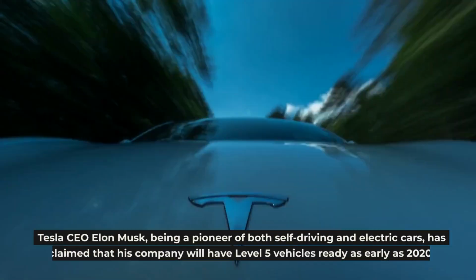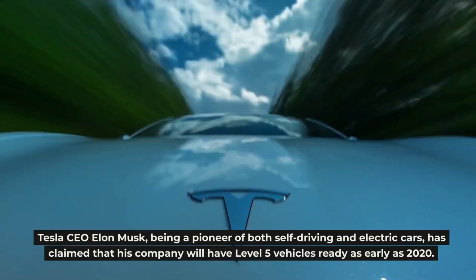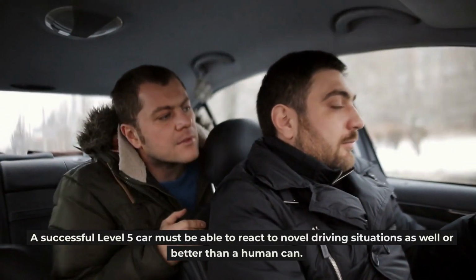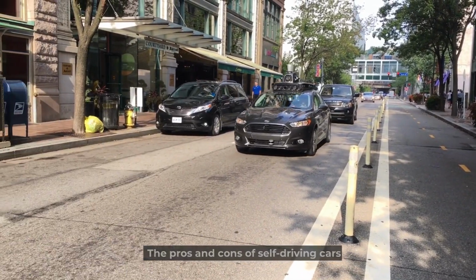Tesla's CEO Elon Musk, being a pioneer of both self-driving and electric cars, has claimed that his company will have Level 5 vehicles ready as early as 2020. A successful Level 5 car must be able to react to novel driving situations as well or better than a human can. The pros and cons of self-driving cars.